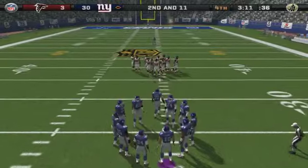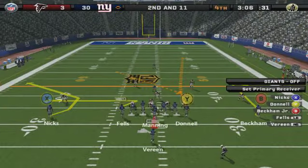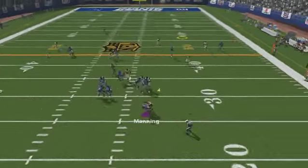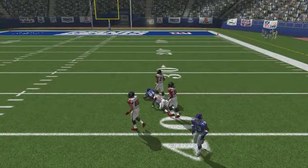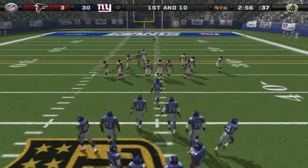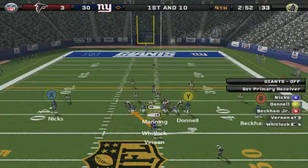Run the football up the middle. Ball on their own 34. Second and 11. Ball on the 34-yard line. Atlanta using 3 linebackers on the run. Allen is there on the stop at the 39-yard line. Ball on the 39-yard line. Get some slot going. We like to practice rules. Let's go, D. Let's go.